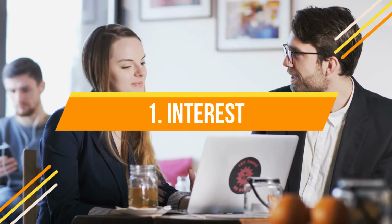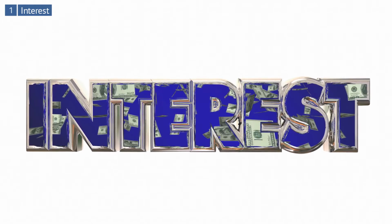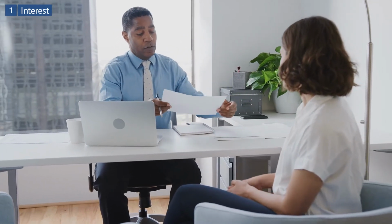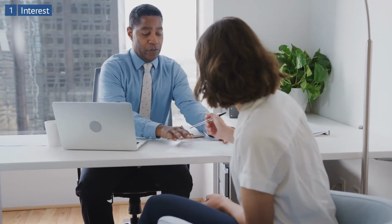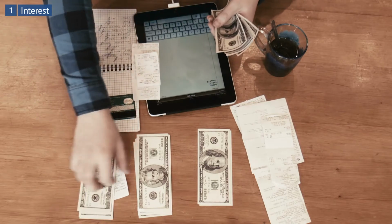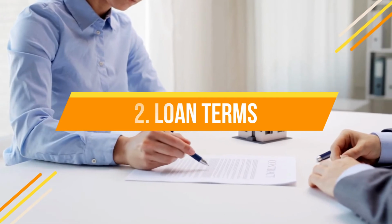Number 1. Interest. Some private money and hard money lenders may charge as much as 12% or possibly more on their loans. Loans with high interest rates like this are typically for terms of only 12 to 24 months and are used when a deal needs to be closed quickly or some work needs to be done to the property before a traditional bank will finance it. If you're going to accept a loan with a higher interest rate, be sure that you'll be able to make the payments.